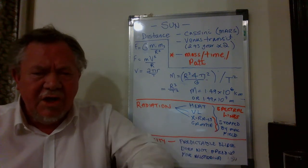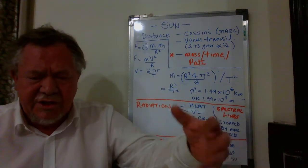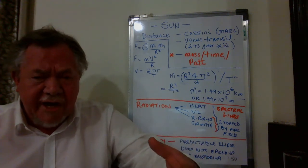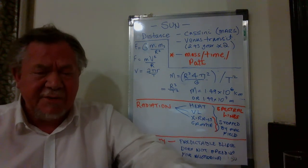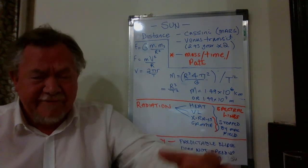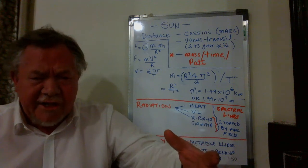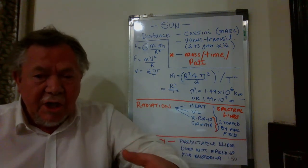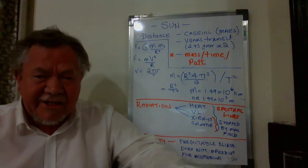Why is it hot? Why is it like this ball of huge amount of energy? It's because there's a fusion reaction happening here. It's a plasma, the sun is a plasma with a huge fusion reaction happening between hydrogen and helium. How do we know this? Because those spectral lines tell us that.